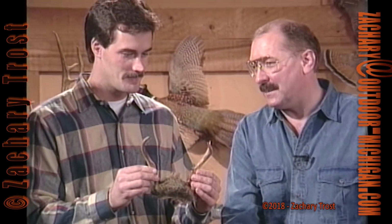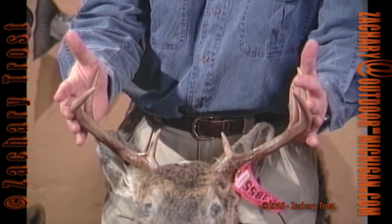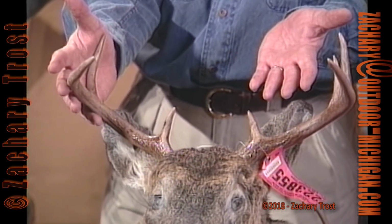Okay, but I don't mean to make you guys feel bad, but this is my deer, and I know this is Big Buck Night, and we've kind of crowed here on getting our deer on, just because we're proud of them. But this is the biggest deer. This could very well be the biggest deer I'll ever get.